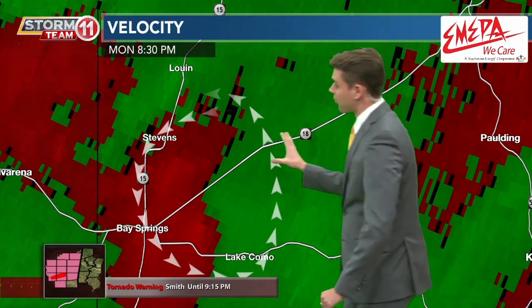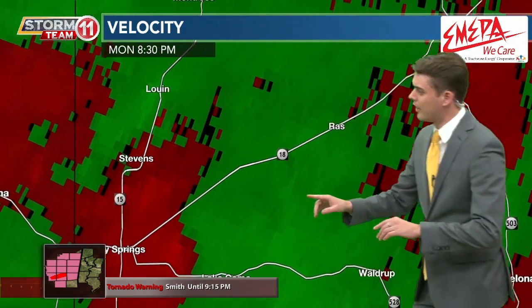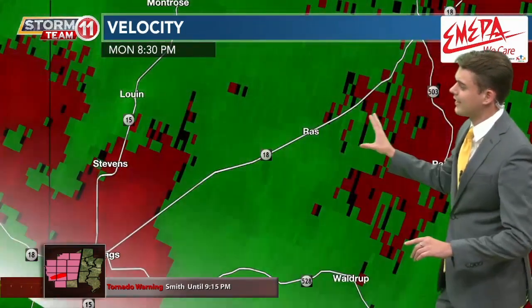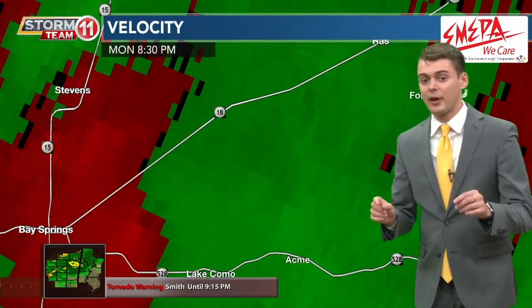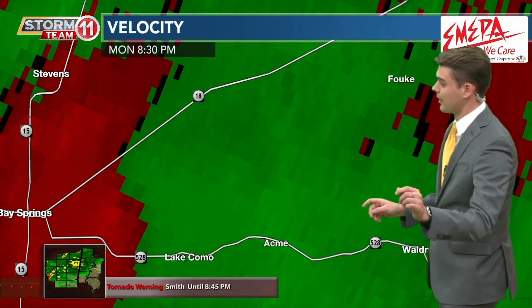Ross, you can see that very broad area of rotation starting to tighten up just a little bit to the northwest of that Lake Como area as it continues to push. It is looking like it's going to follow along that Highway 18. I'm sorry, I'm going to correct myself. Highway 18 instead of 15 that I said a little bit earlier.